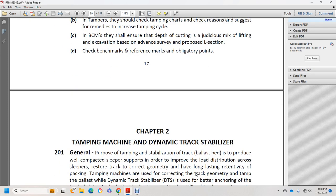Chapter 2, tamping machine and dynamic track stabilizer.